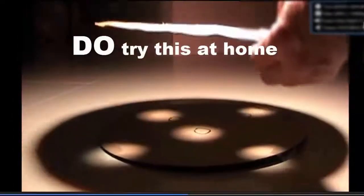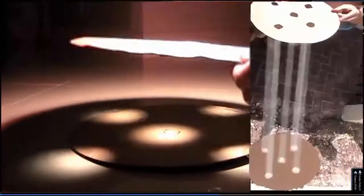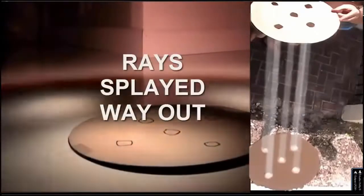Okay, here I am inside. Notice I got my light close. Look at already, you can see the light splaying out. You see that? You can see the circles I drew on the floor and on my piece of cardboard actually. Those are the original size of the holes that when I was outside they lined up perfectly. Here you can see them completely splaying out.